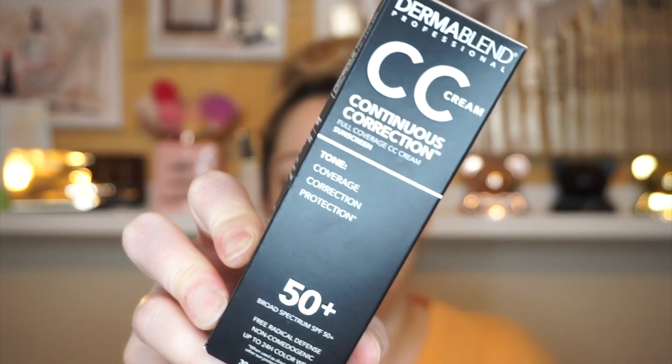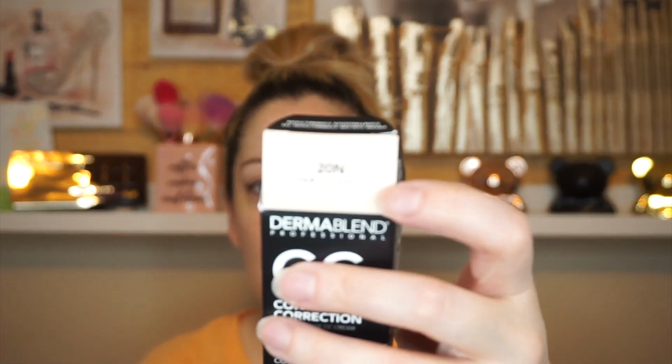So what they did send me is the Derma Blend Professional CC Cream Continuous Correction Full Coverage with Sunscreen. It says it tones, coverage, protection, and it has 50 SPF. Free radical defense, non-comedogenic, up to 24-hour wear, and it looks like that. I scooted you guys in today because I feel like sometimes I'm just too far. This is in the color 20N Fair to Light. I picked this, and I'm hoping, fingers crossed, that it is going to match me. It looks lighter on the packaging right there. Like right there, it looks really fair, but in the packaging, it looks a little darker, so we shall see.